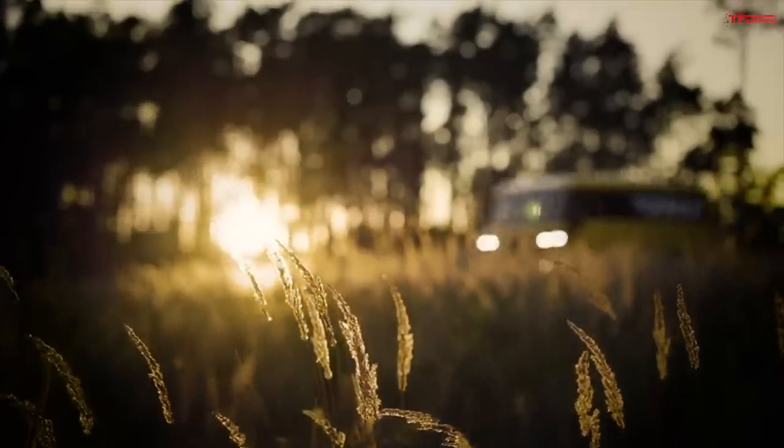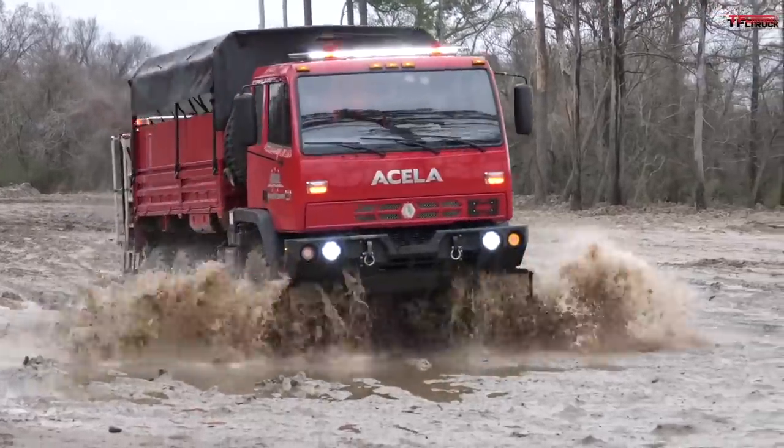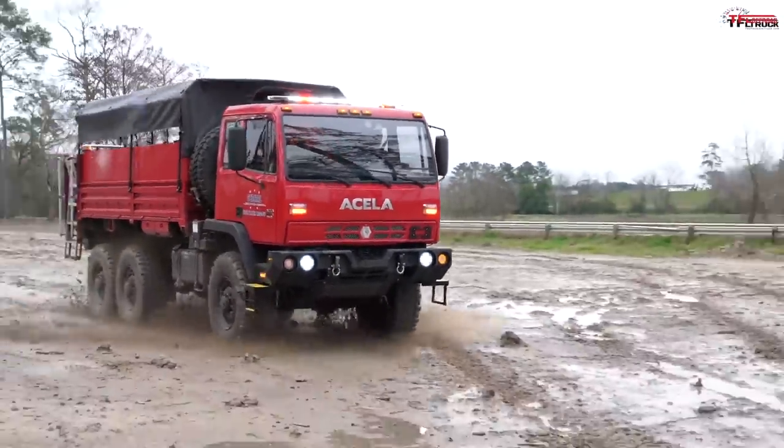Yeah, and then the next thing is how loud it is. Usually military trucks are very loud because they don't have a lot of insulation. You know, they're not built for comfort. They're built for utility and durability. Mm-hmm. So a company like Acela will add sound deadening, add carpet, add all these things. Which Torsus does as well. Yeah, and the Torsus appears to be fully equipped.